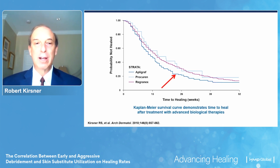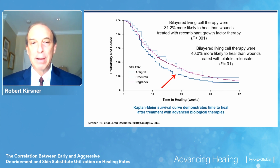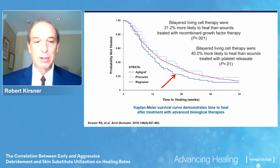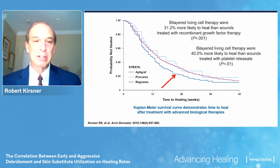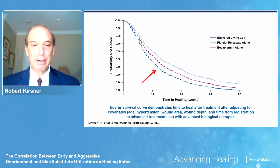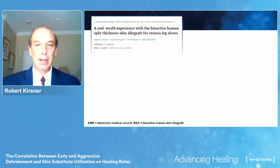And what we found was that when you received the bilayered living cell therapy, patients were about 31% more likely to heal than if they received the recombinant growth factor therapy, and they were 40% more likely to heal than if they received platelet releasate. This was a Kaplan-Meier or survival curve, and of course, the bottom line is better because there's less survival of the wound. We did other analysis that demonstrated a similar finding, that the bilayered living cellular construct had better healing than the other two products. But it does speak to the idea of early use of products.